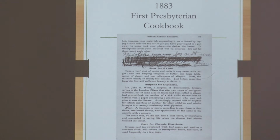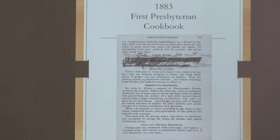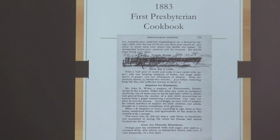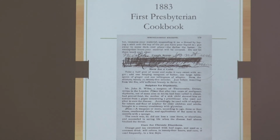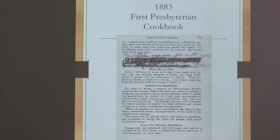Okay. So in 1883, the First Presbyterian Church made a cookbook, but this was owned by the House family. What happened was they were returning from a visit north, and one of their daughters got ill on the sleeper car. And by the time they got home, she was near death. They wanted to figure out what to do for coughing. And so here was a recipe to give her a certain thing for it, but I think they thought it actually killed her. And when I found this, I was like, whoa, what a great historic thing.